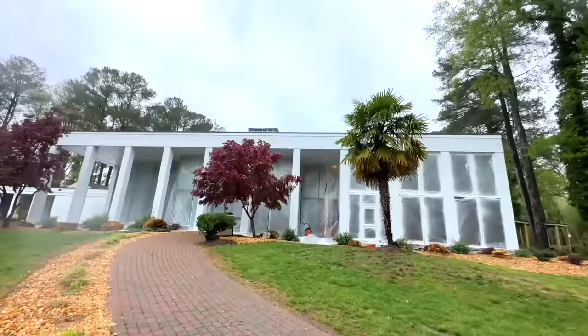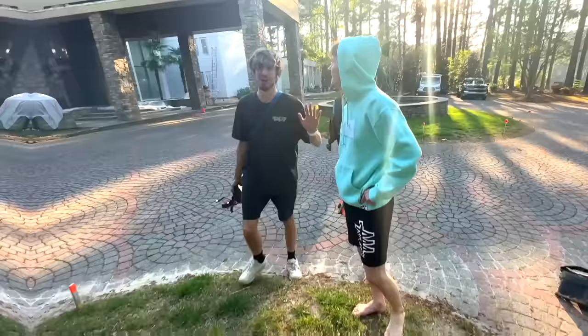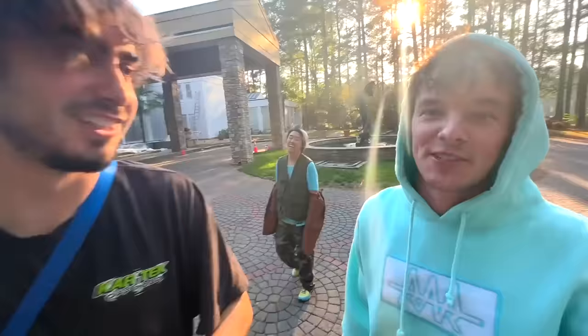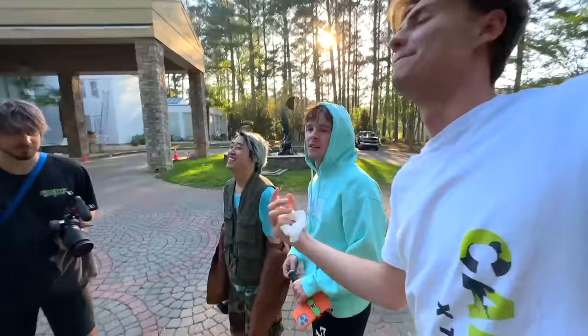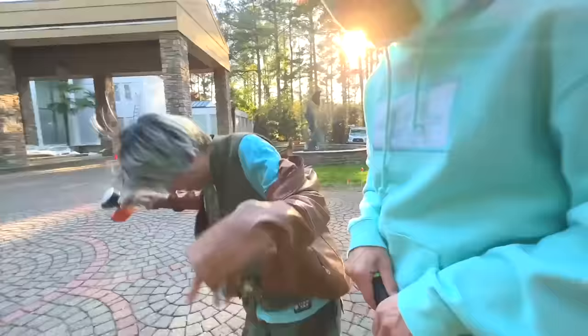Let's get a far view of this. Imagine it's really sunny, blue sky, green grass, and then bam, white house. That is looking clean. I'll be the first to say, the house looks incredible. Well, it's not done yet, but you can see the Team RAR house is starting to pop. It absolutely pops. It's popping harder than that.